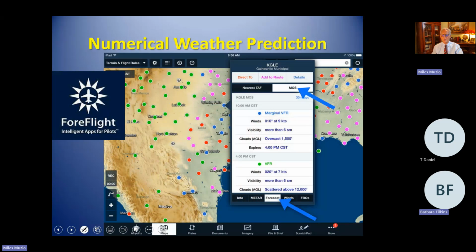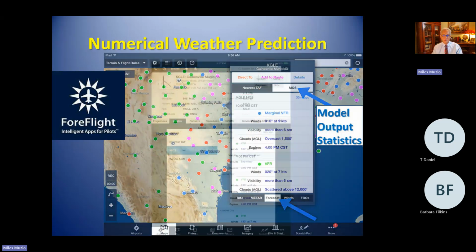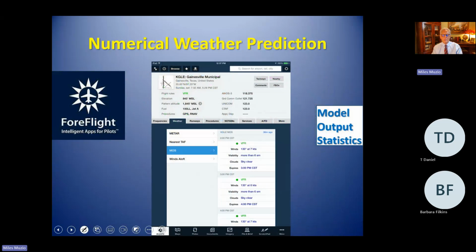But you can also get MOS. Here is the MOS data. Here's the nearest TAF. All right, so you're going to get a TAF, or you're going to Gainesville, Texas, and you come down here to the forecast. You've already got the METARs, you got the winds and all that stuff. But you can also click on MOS, which is the Model Output Statistics. The interesting thing is usually the Model Output Statistics and the TAF are pretty similar. At least they should be. But you might want to know exactly what the difference is.